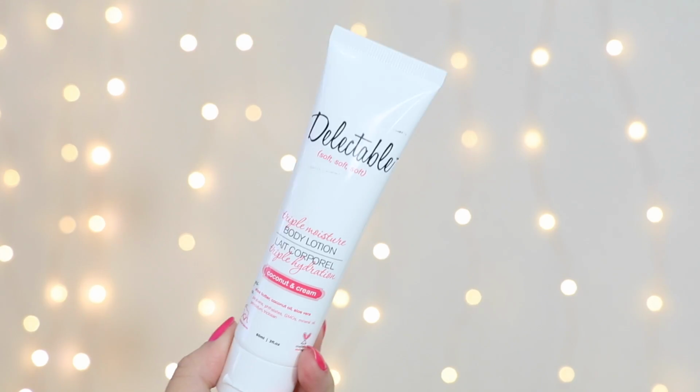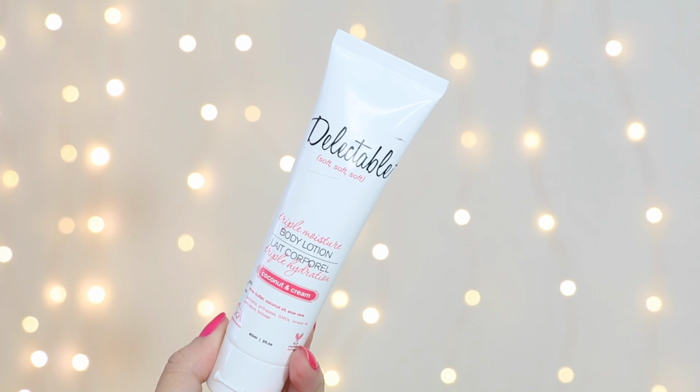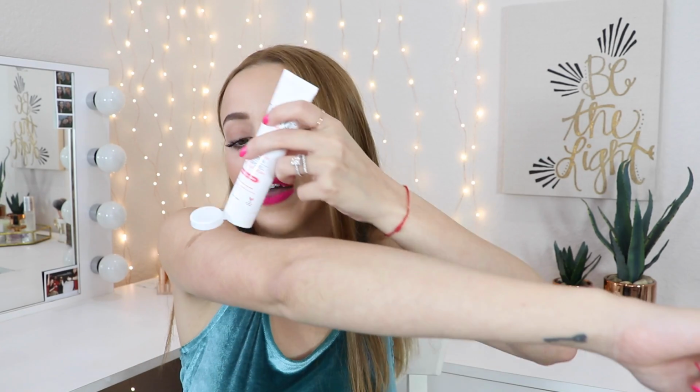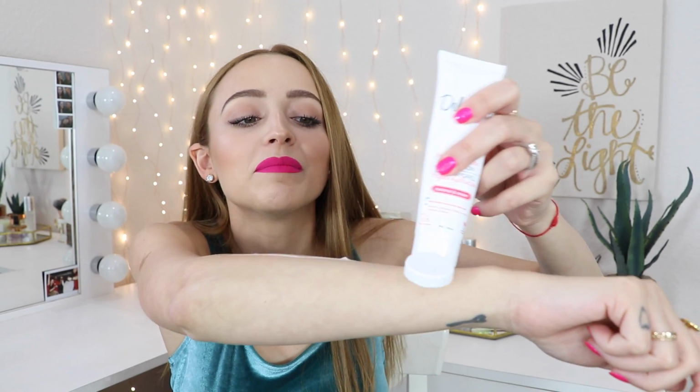Okay, I know this is cheating. I know this is super cheating because I just recently opened this in an Ipsy bag not that long ago, so it's not a June favorite, but it is a massive favorite. I can't stop using it ever since I got it in my Ipsy bag. Cake Beauty Ink. And it is their Delectable Soft Triple Moisture Body Lotion in the scent Coconut and Cream. And I have finally found my dream cream.